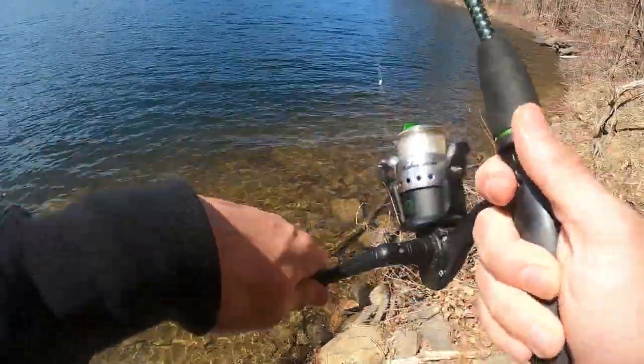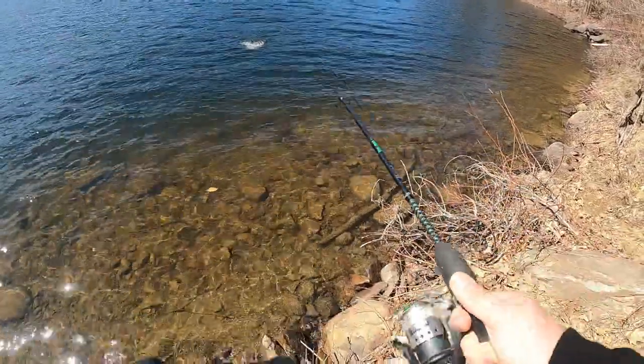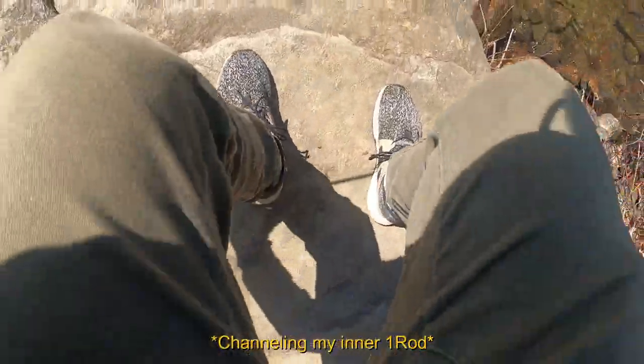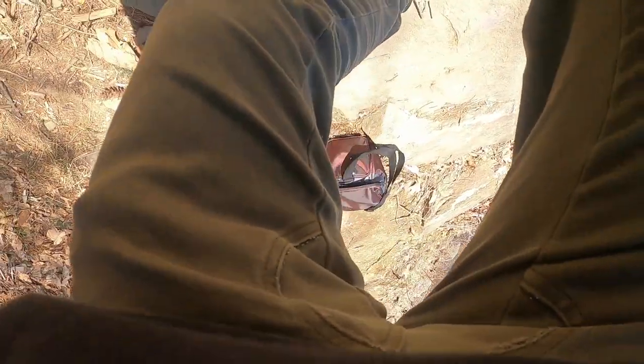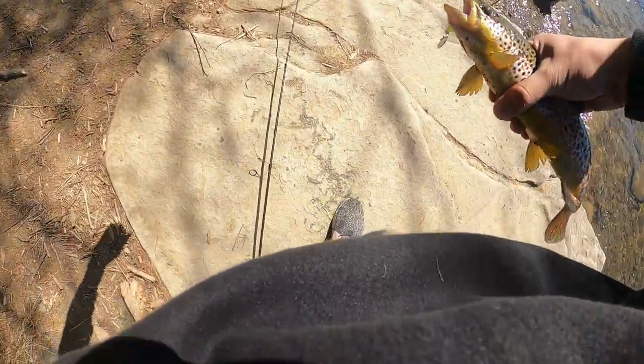I got some. You do? Yep, I got a trout. Yay! Let's go. Get in the boat. It's my first brown. Let's go. Yay! Let's go. Let's go. Let's go, baby. My first brown. How you like that for Cambo Outdoors? Yeah. Hell yeah.